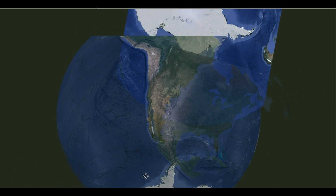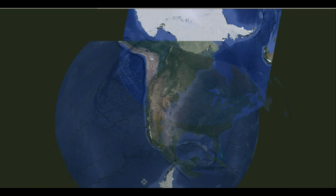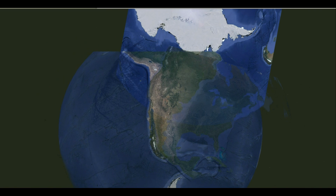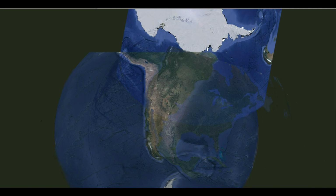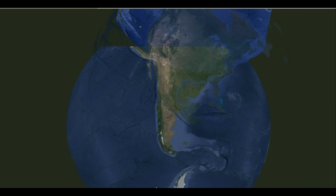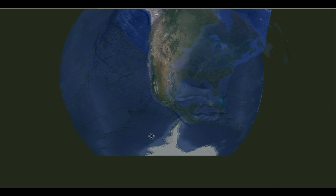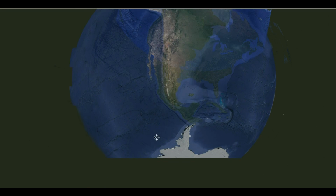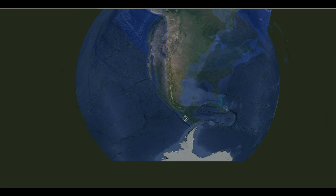This is hard to see, of course, but you just gotta bear with me on this. I mean, this is obviously what it is. There's so much more I still gotta show. The Mississippi.